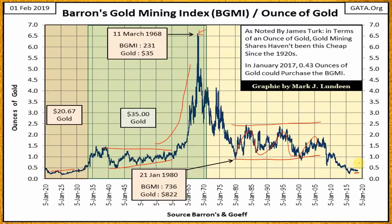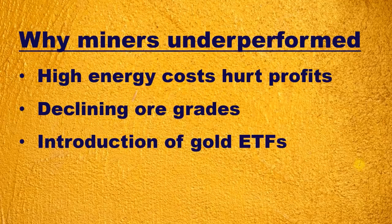Why is that? Here are some of the reasons that I came up with, but do let us know in the comments if you can think of any others. We've got things like high energy costs, which have hurt profits of the miners, declining ore grades, and the introduction of gold ETFs. So let's look at each of these in terms of the charts.